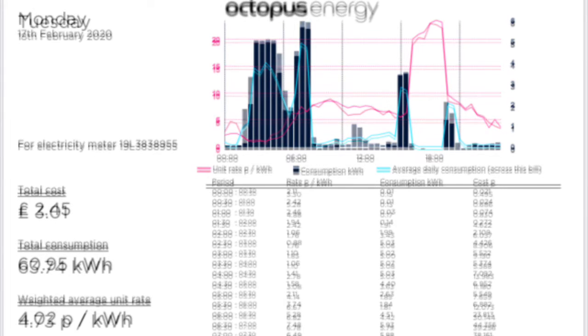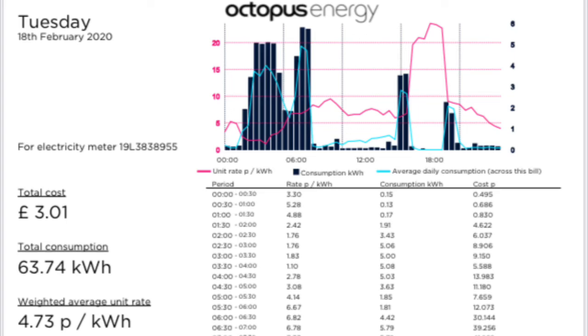On Tuesday the 18th of Feb, we had a cost of £3 and a penny, and that was for 63.74 kilowatt hours, and that gave us an average cost of 4.73 pence per kilowatt hour.